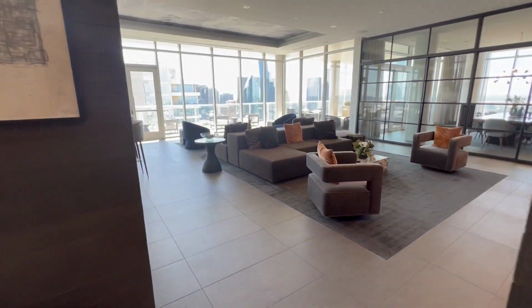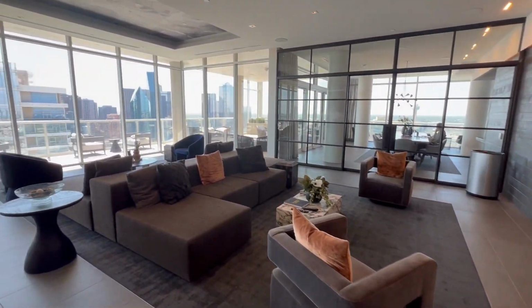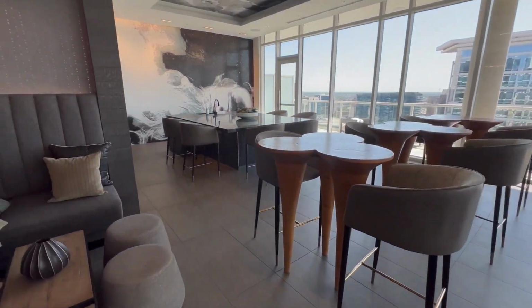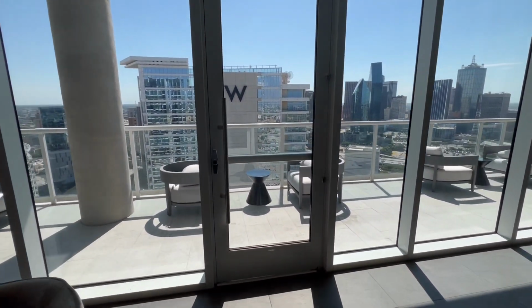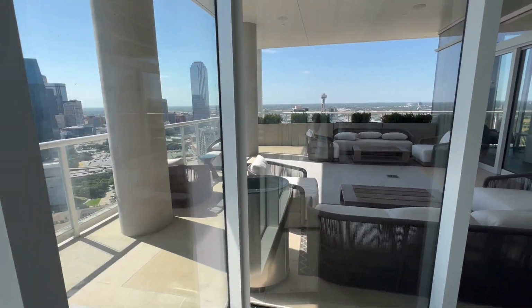Great view. And this whole floor is going to be reserved. Very nice. And that's once a month, right, for all of them? Yeah, so this space, it has a kitchen and then the back there. There's also a speaker.